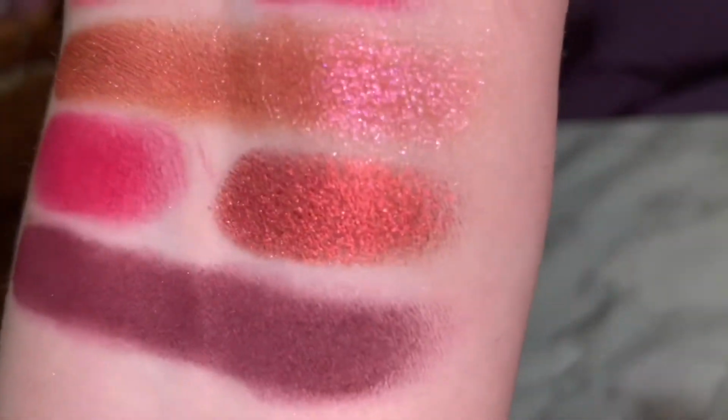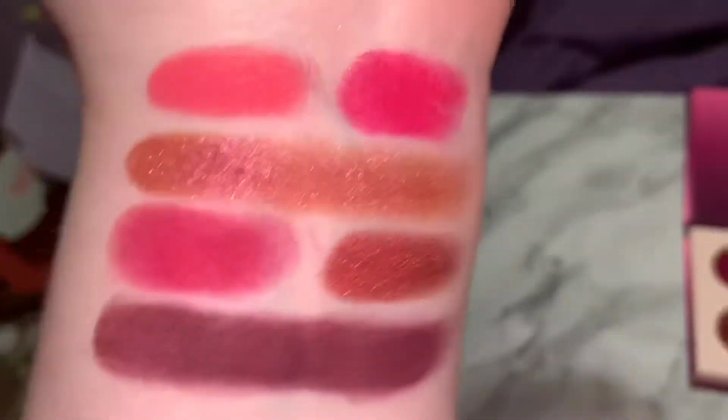My favorite shade is actually this, like, red with, like, different flecks in it. It's really pretty.